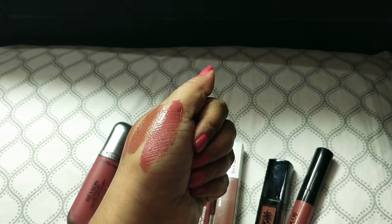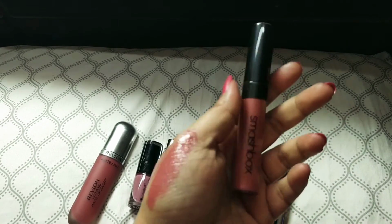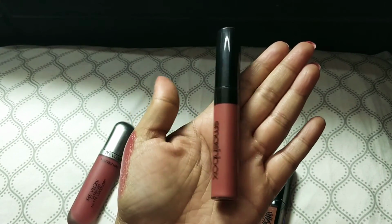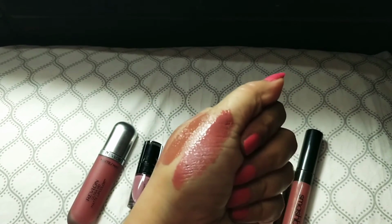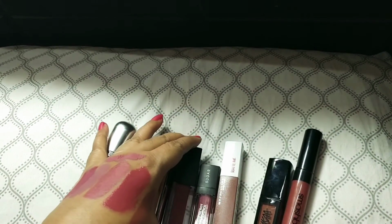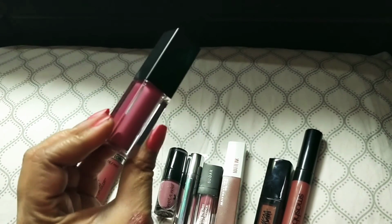So if you're buying Smashbox and you want something that is moisturizing, not really a matte liquid lip, then go for this one. This is a really nice color and really nice nude. But if you are looking for a matte, go for these type of ones.